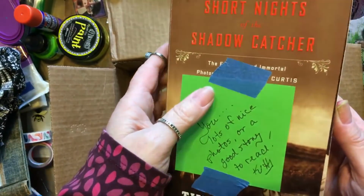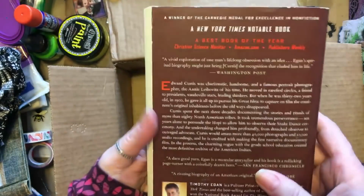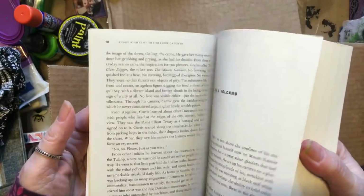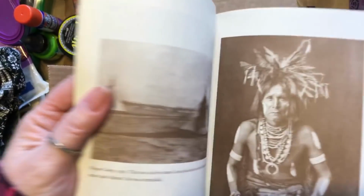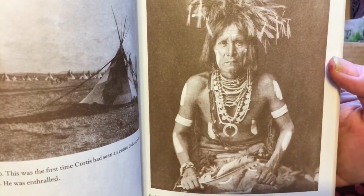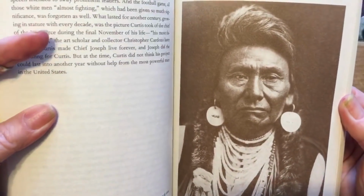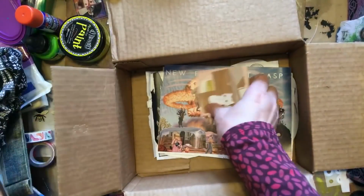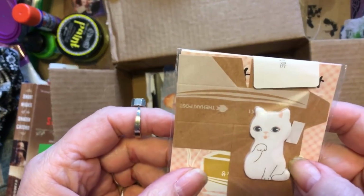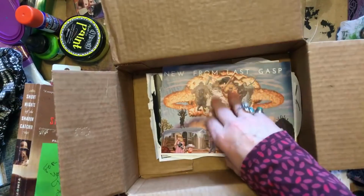And she said I could read this. Is that my boyfriend? Oh, nope, there's my boyfriend. No, wait. Oh, that's Chief Joseph. I didn't know he had them big pierced ears. Okay. This is a cat box. Oh, cute. I gotta put that with my cat box stuff.